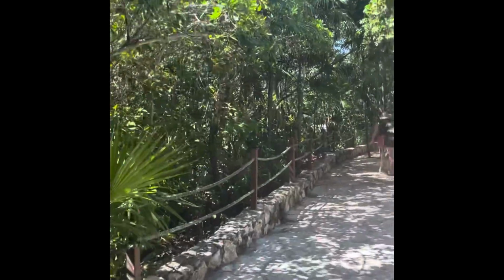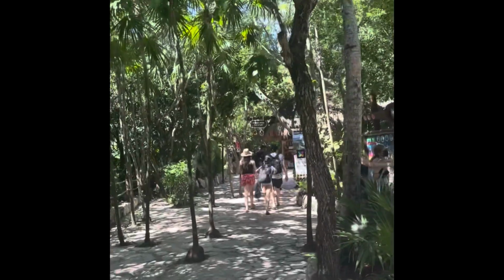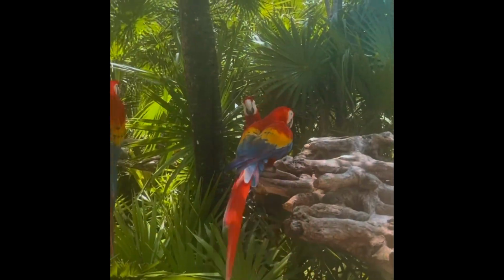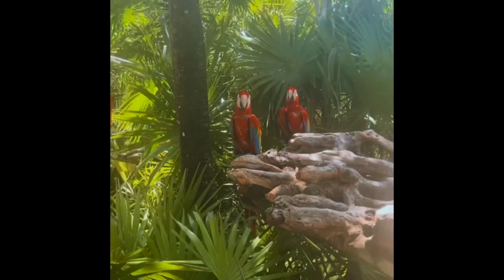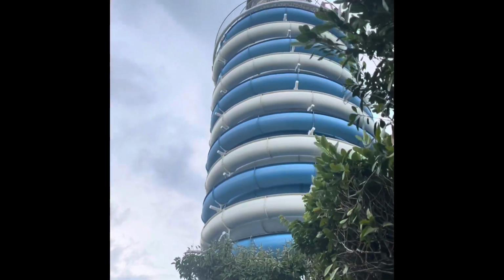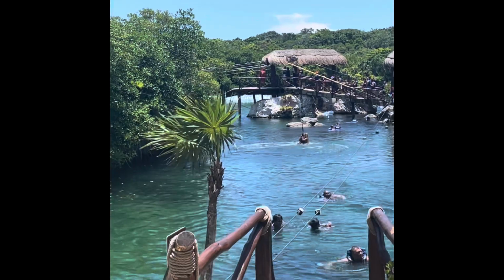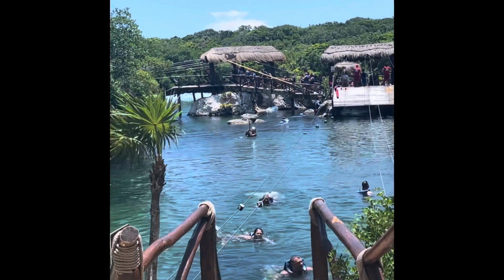A whole sunburn. Oh, a sunburn, yeah. And then the jungle. Buddy, okay. They can't fly. I'm scared now. Oh my gosh.